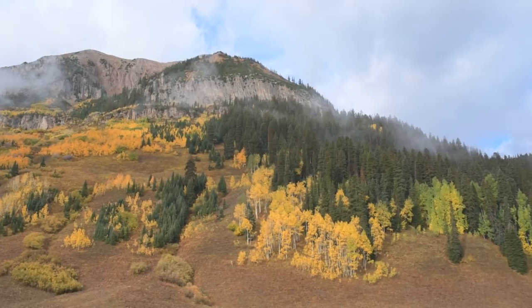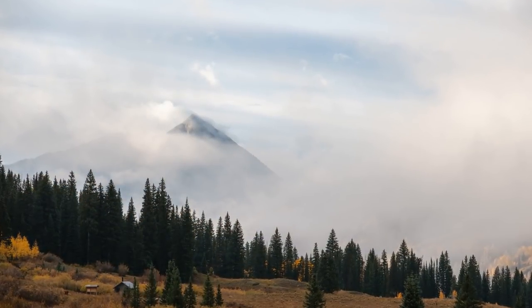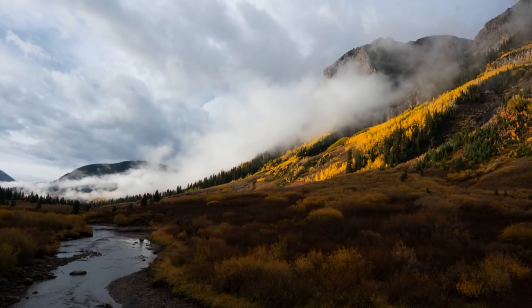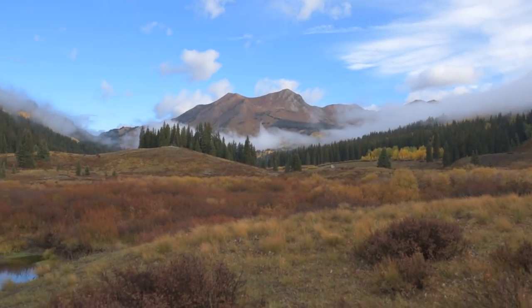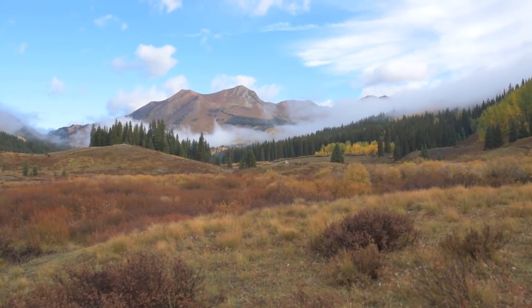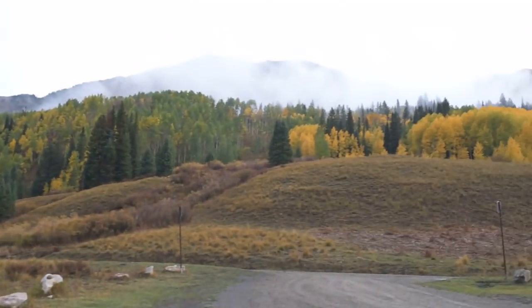If you want to zoom in on some distant trees or that mountain there, you can do that. Go to your wide angle, and it's a lot of flexibility, so it's nice to have pretty much from 14 to 600 millimeters covered. Definitely the way I like to have it, just so much flexibility with my compositions. So that's what I'm using today here outside of Crested Butte.